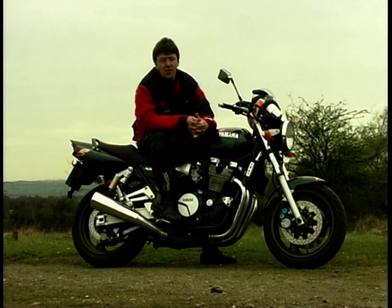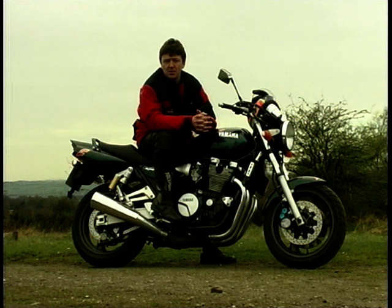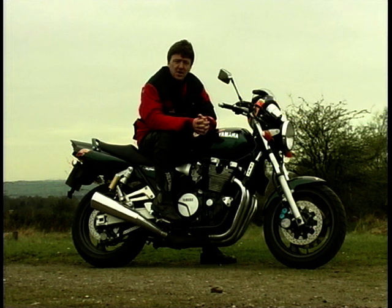Yes, I did say 1300. You'd have thought an XJR 1200 was perfectly big enough, but obviously not. So now it's a 13. But it is basically the same engine, just bored out. Bigger pistons, stronger conrods, all the rest of it. And it's really the same engine as Yamaha use in their FJ 1200.